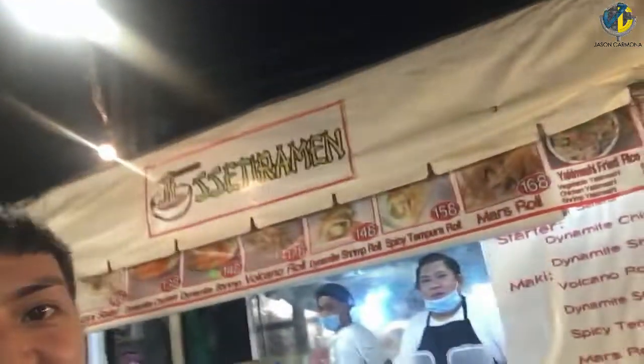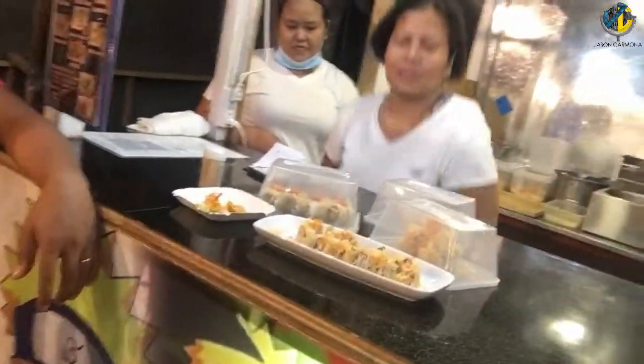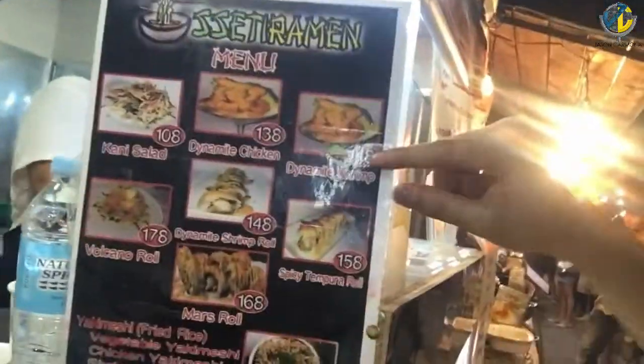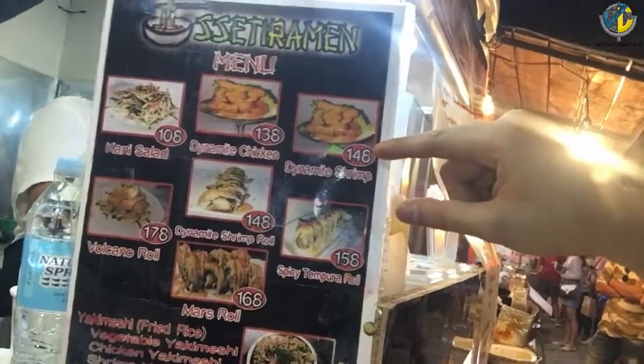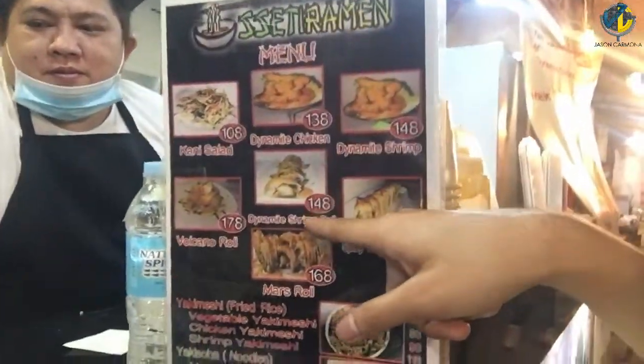So next stall that we'll visit here is Seti Ramen. Ayan, hello po. What I like about Seti Ramen is they offer free taste. May free taste po ulit kayo ngayon. Ayan, so you can try their food agad-agad. So their best seller actually is their dynamite shrimp for 148. We also have the Mars roll for 168 and dynamite shrimp roll for 148.